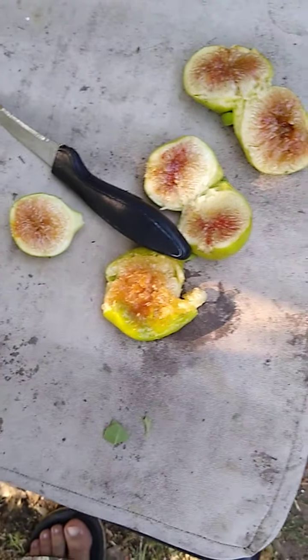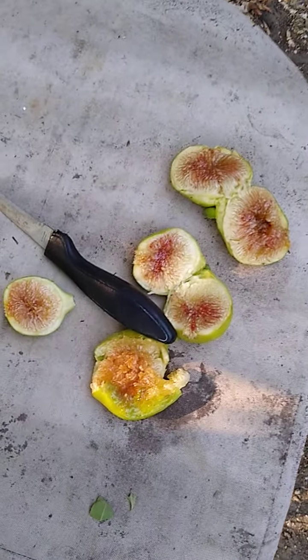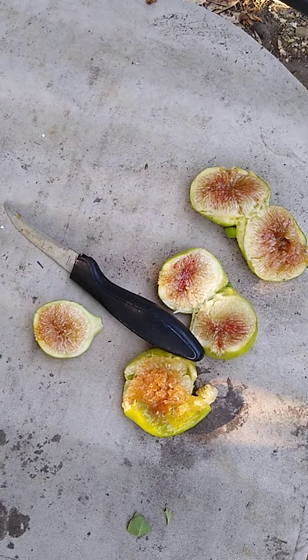This is what I have for sale. I'll have these air layered, and I'll have rooted cuttings. Let me know if you're interested.